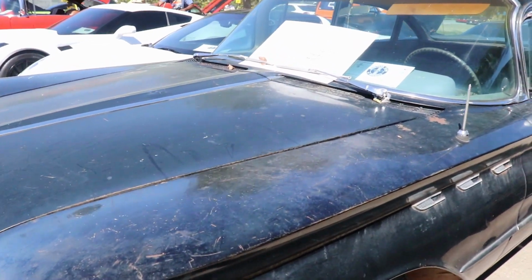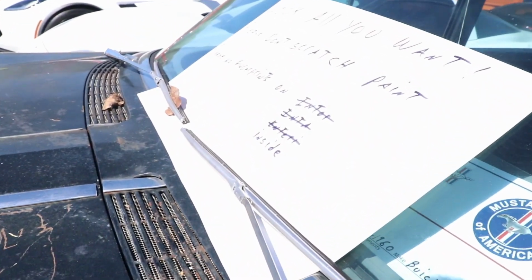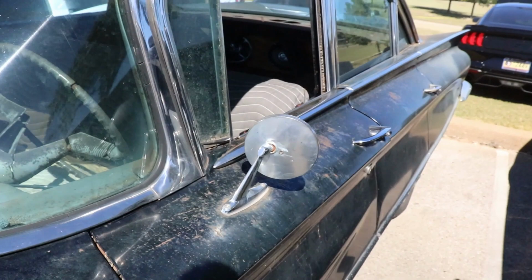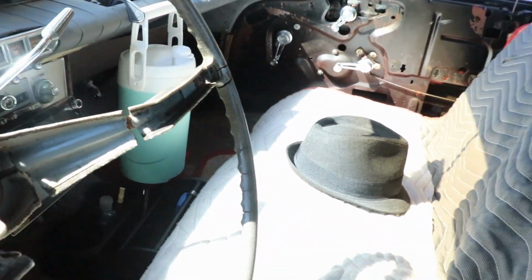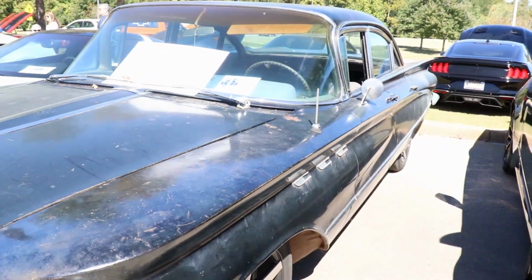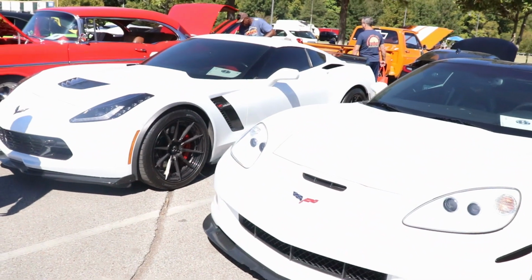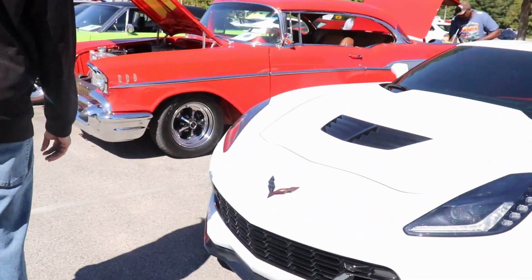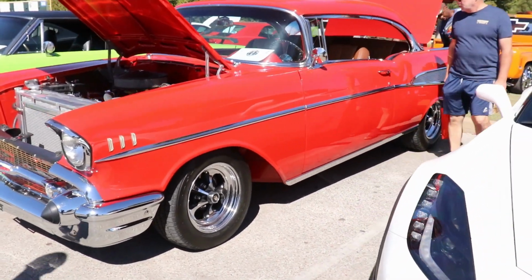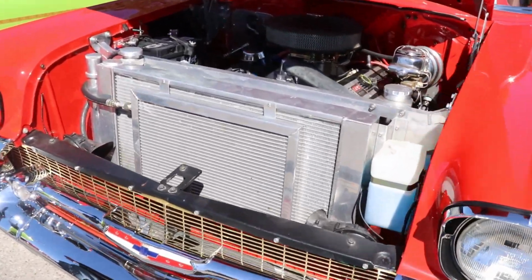Look all you want, please do not scratch paint. Inside. Really? Farm fresh. Man. Oh, look at the radio. You got a touchscreen radio. That is farm fresh. Got some Bel Airs. Got some Keystones. '57 really nice. Chevy. '57 Bel Air. What a 502 crate.